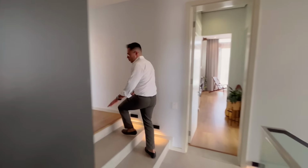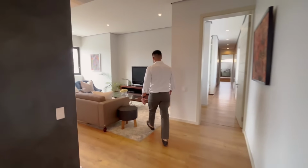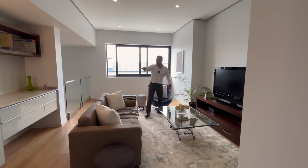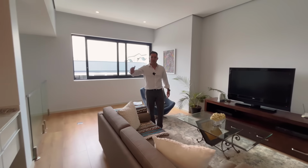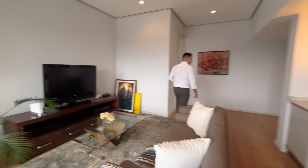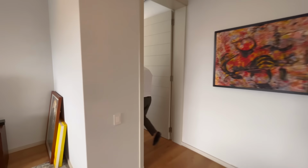Okay, so then as we come up to this landing, we have your pajama lounge upstairs. So with sort of like a coffee station, again, you need to picture all of that. It really is a work of art, this space. And then one of my favorite main bedrooms that I have seen.